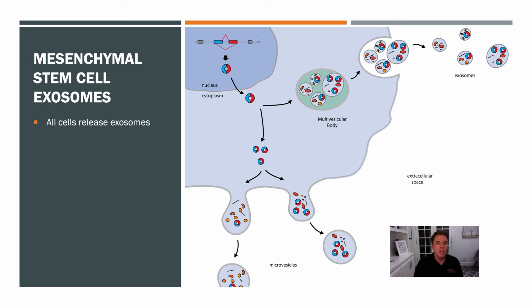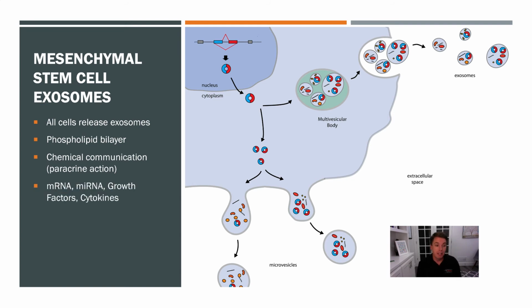So what is an exosome? I said before, all cells release exosomes. Every single type of cell has exosomes, these little chemical packets that you see up here in the upper right part of your screen. They have a phospholipid bilayer just like the cell itself. So it's almost like the cell envelops in on itself, creates this exosome, and then allows that exosome to leave containing those acellular products that are the chemical communicators. These chemical communicators include mRNA, messenger RNA, microRNA, growth factors, and cytokines.